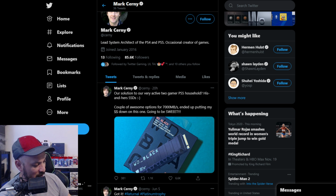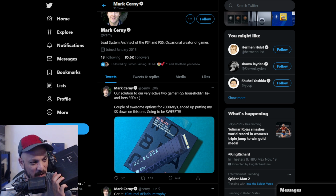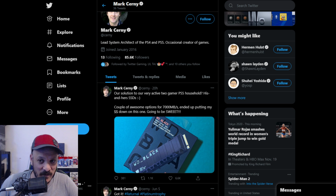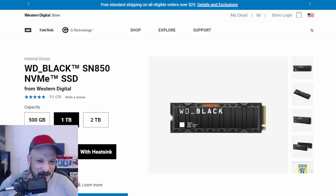But this thing right here, this is an 8 terabyte hard drive. This thing was expensive too, it cost a pretty penny. It was like $200. But now we're talking about NVMe SSDs, and especially for new gen NVMe SSDs, they're very expensive. Let's go ahead and take a look at the website for Western Digital so we can take a look here at the pricing.